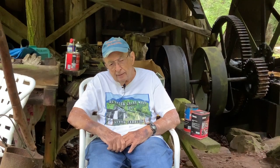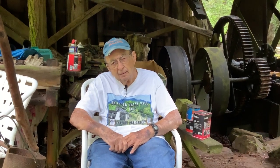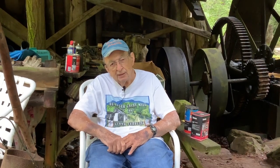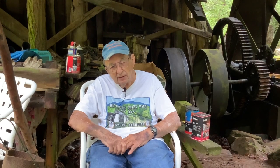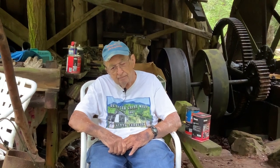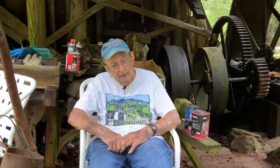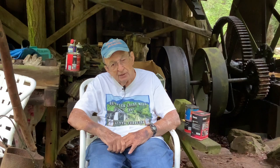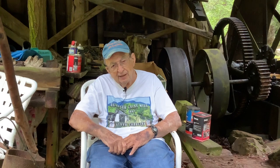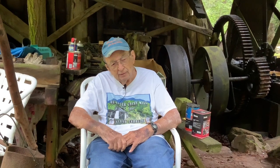Now, number three, and most important. This mill today runs the same as it did in 1859, when great-grandpa Reuben was running it. And I use the same water wheel, the same gears, the same pulleys, the same millstones, and the same techniques that all my ancestors used. And I'm the fourth generation miller.